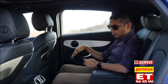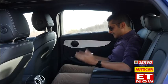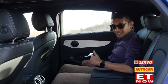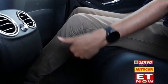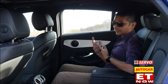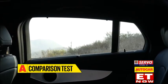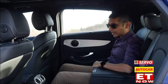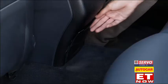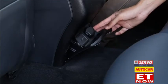Knee room is okay, and what's also nice is that you can tuck your feet well under the seats in front because they're very high set. And the seat itself is very well cushioned. It's nice and soft, but it's a bit upright, and I wish it had more under thigh support. And of course, this being a coupe SUV with a sloping roof, the windows are rather small. Still, if you do want to charge your devices back here, what you do get is a set of USB-C ports and a 12-volt socket.